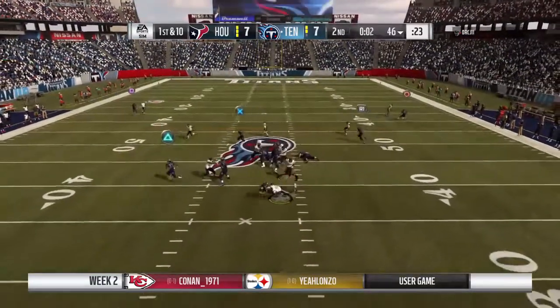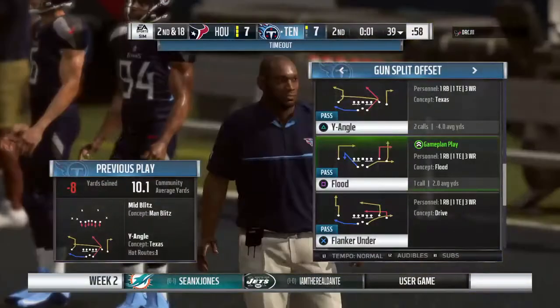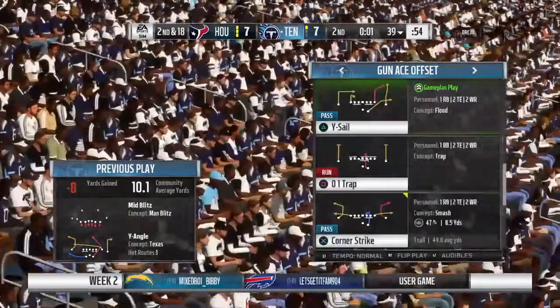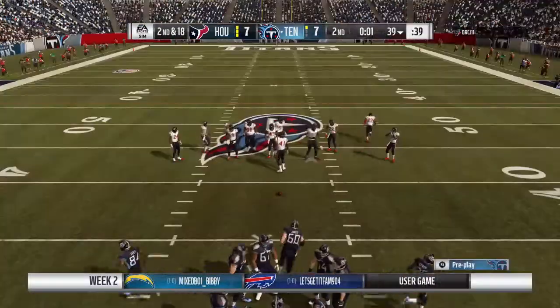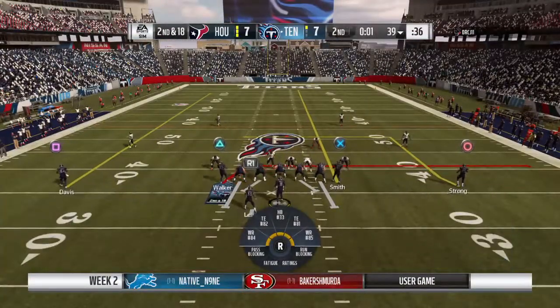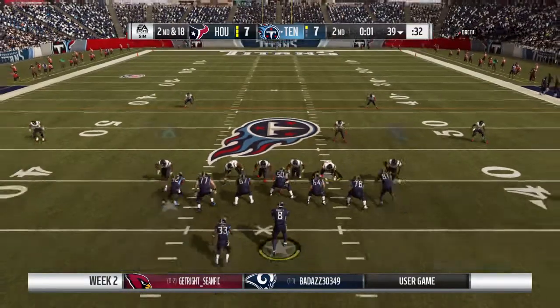Final play of the half here, Mariota. And he's going to go down. The Texans come at him and able to bring him to the ground. And with just 1 second remaining in the first half, they'll call the timeout. Got to imagine the pass rush will be equally intense here on 2nd down following the sack. It's 2nd and 18.